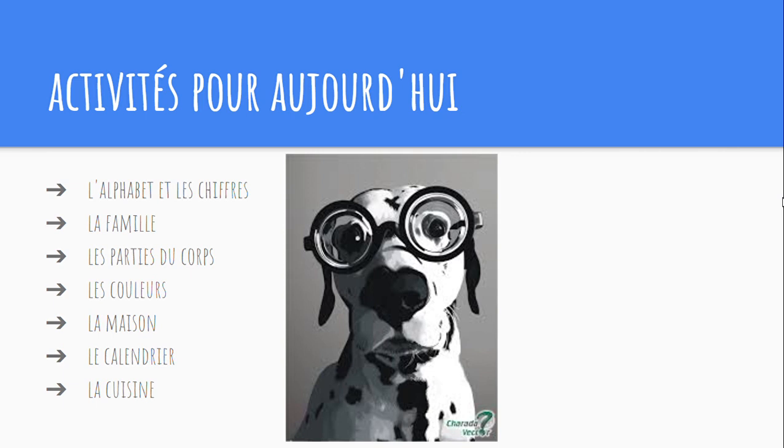Starting with the usual, as I usually would, I lay out for them the activités pour aujourd'hui. It goes through and lists all of the things that we're going to cover, pretty much in the order we covered them throughout the club. We've done alphabet and numbers, family members and how to describe people, and parts of the body, including eye color and hair color.